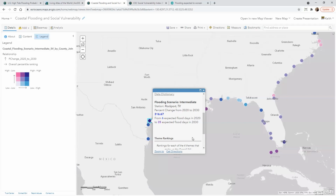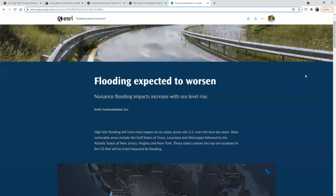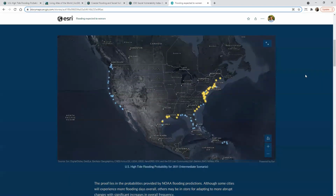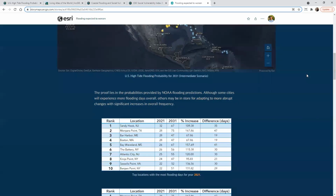And then just to further, Lisa touched on story maps. Taking this information and embedding it into a story map is really the next step. How can I communicate what I just tried to describe to you all to a broader audience? And you have the ability to embed these flooding locations. So these are the same points that we were just looking at as far as those coastal communities that are expecting flooding over the next 100 years.